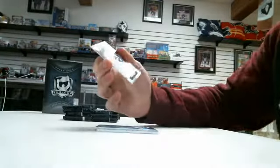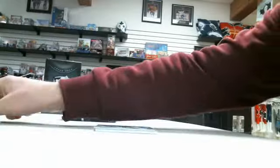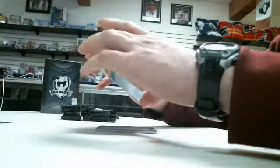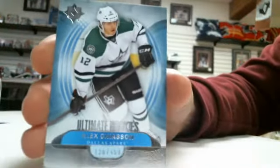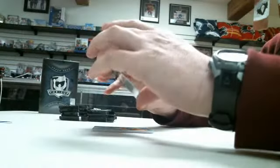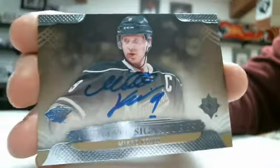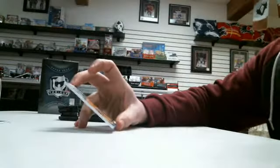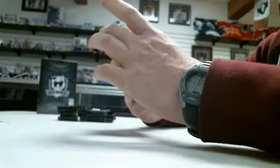For the Winnipeg Jets, Evander Kane base at 365 of 499. Ultimate rookies for the Dallas Stars, Alex Chiasson, 120 of 499. Ultimate signatures for the Minnesota Wild, Mikko Koivu. There's a nice patch. Debut Threads Ultimate Patches for the San Jose Sharks, Matt Irwin, 39 of 100.